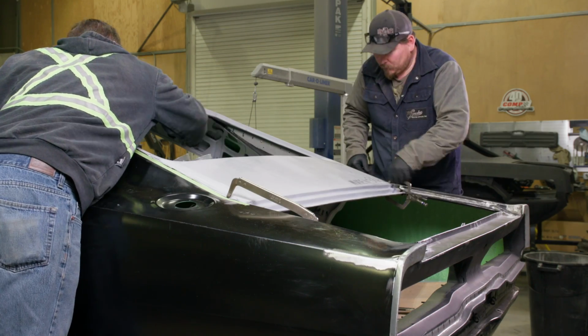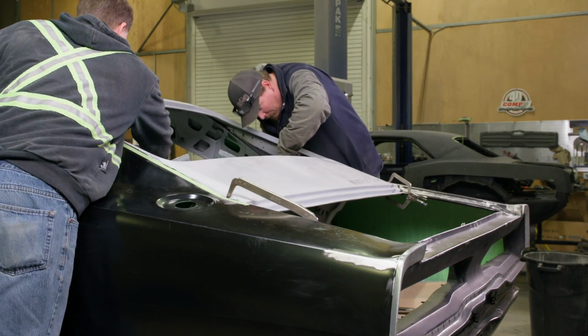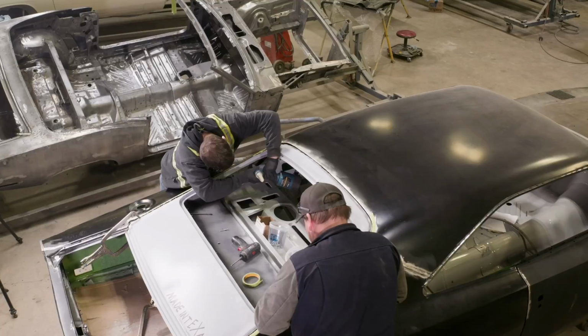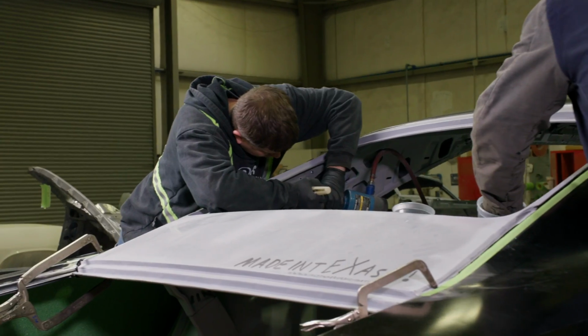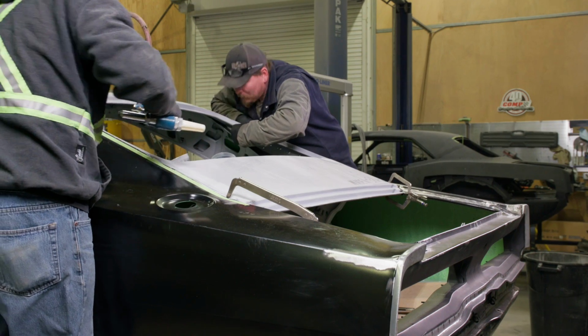Now we're getting ready to place all the rivets in. I already pre-fit and drilled everything so it will line up perfectly. Don't get any panel bond in your clothes, it'll never come out.